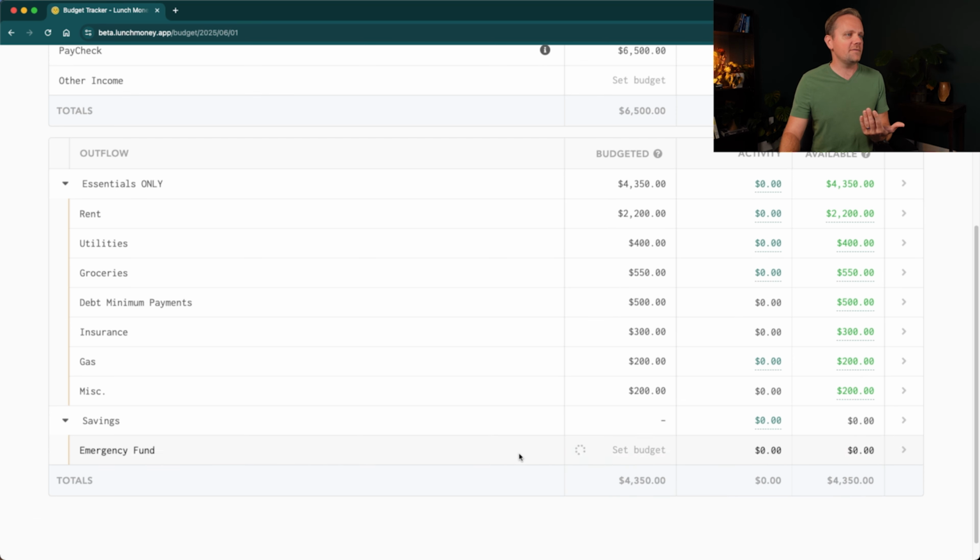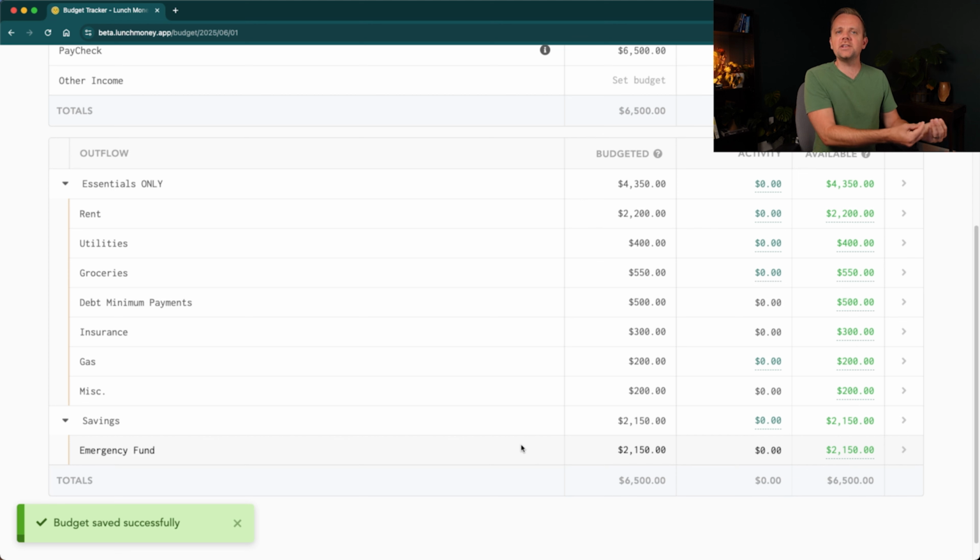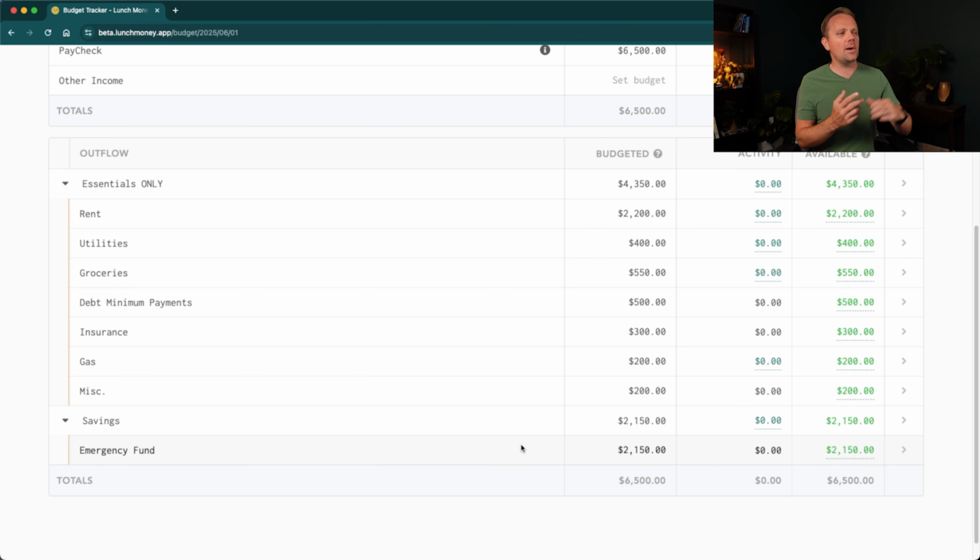So that's $2,150. As you can see with this budget, I'm going to miss the mark. I can't save $2,500 a month. So I'm only going to end up with about $4,300 here. So now that you create this budget, again, base it on real numbers.